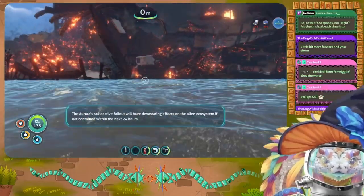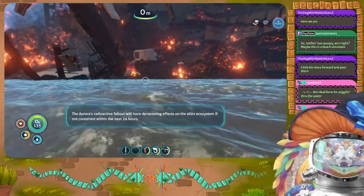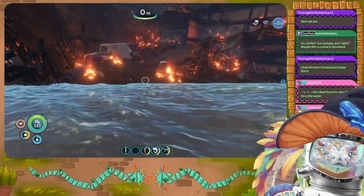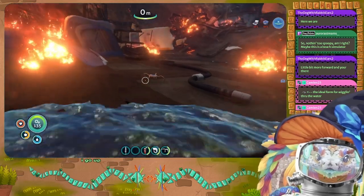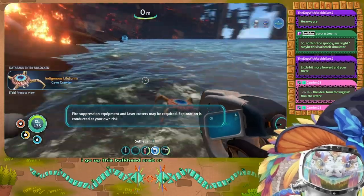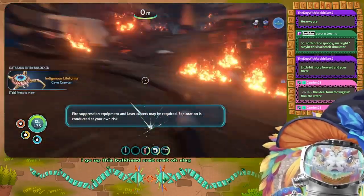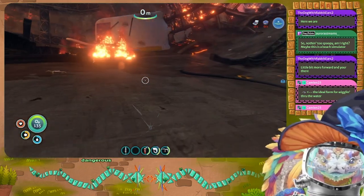This region are sparse. The Aurora's radioactive fallout will have devastating effects on the alien ecosystem if not contained within the next 24 hours. Warning, ship's structural integrity is low. Fire suppression equipment and laser cutters may be required. Exploration is conducted at your own risk.